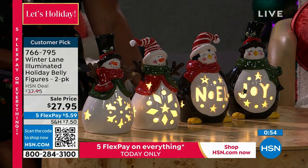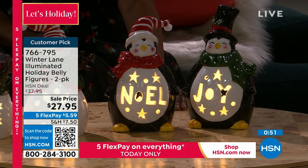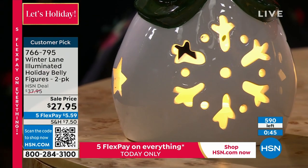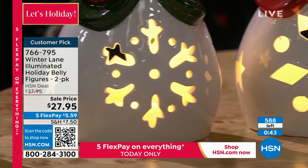I wanted to let you know that the AAA batteries for each are included. It's coming with six batteries. It's coming with everything that you need. Also makes a great gift. If you want to send this to someone you might not see during the holiday season, send them a little pick-me-up, a little cheer.